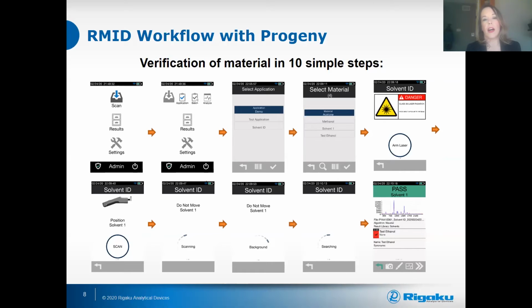And through the preset scanning parameters that have been developed through the quality analyst and development process on your Progeny when you set up your instrument and develop your methodologies on the instrument, the instrument will go through and compare the Raman spectrum that is gathered from the scan to what's stored inside as the reference spectrum on your instrument, and uses the preset criteria in the algorithm to determine whether or not it is a pass or fail.